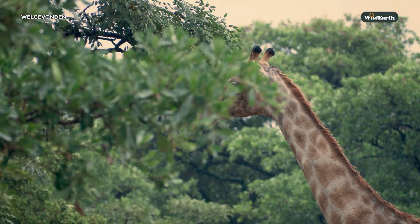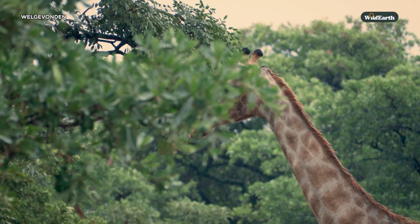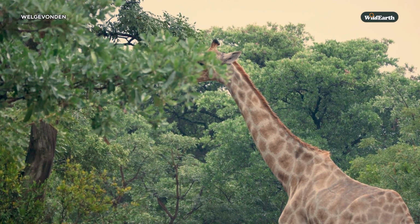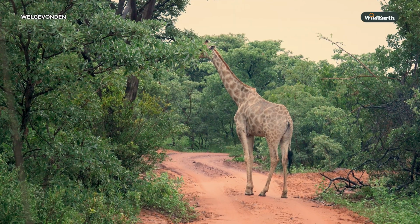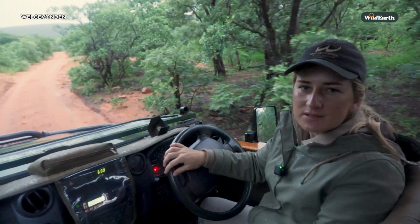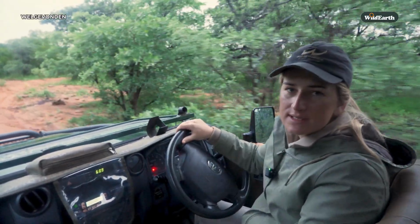But we've been lucky to find a couple of giraffe as we left 57 Waterberg this morning. Now, there are a couple more giraffe that have moved through the thicket. So I think she's just keeping an eye on them at the moment. And then the other younger giraffe have actually all taken off into the denser vegetation, maybe trying to shelter themselves from the rain.